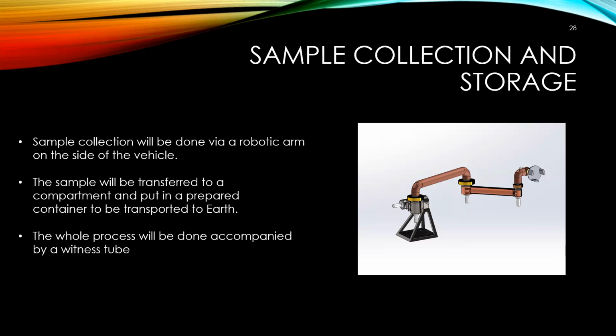So this sample collection will be conducted using a set of two robotic arms. One will be on the outside of the vehicle, and this is the one. And it will have a claw and drill. The other will be inside a compartment where the sample will be stored. The outside arm will break down and move the chosen samples into the storage compartment, and the small arm on the inside will put the collected samples into hermetically sealed containers to be transported back to Earth. The whole sample collection process will be accompanied by a witness tube to eliminate any possible residual contaminants from the propulsion system, for example.